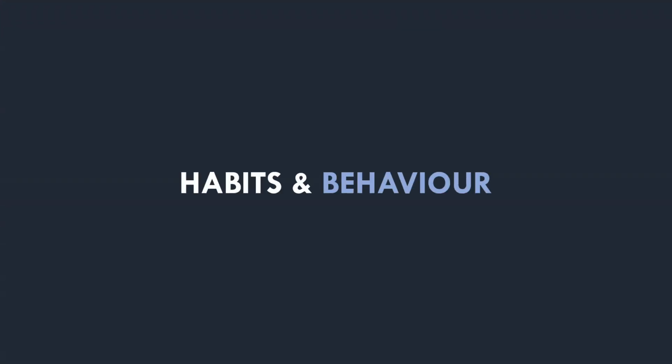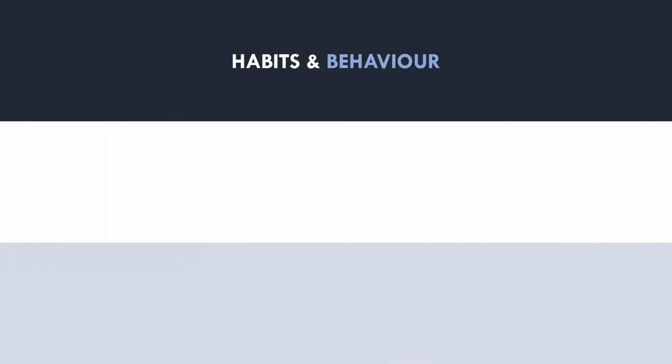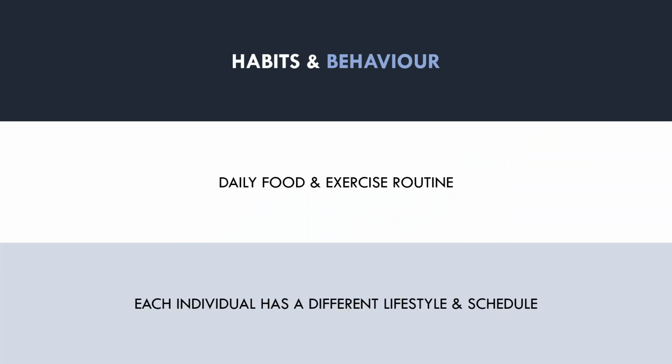So what do we mean when referring to habits and behaviour? Well, this is quite a general topic, but it essentially refers to a trainee's daily routine in terms of food intake and exercise. Everyone has different lifestyles and schedules, but there is generally always room to improve the habits and behaviours in everyone's daily life to help with the goal of fat loss.